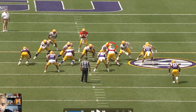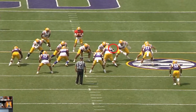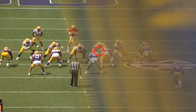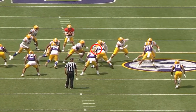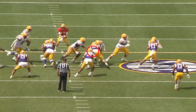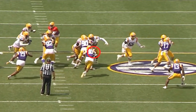outside shoulder, you cannot get turned into this A-gap, right? Greg Penn's responsibility is this A-gap. Your responsibility is this B-gap, just based on what I'm looking at right here. Unless you're being told to slant to the inside or pinch to the inside. If his job is supposed to be this gap, all right, if this is a run stunt, then he did right. And it might be.